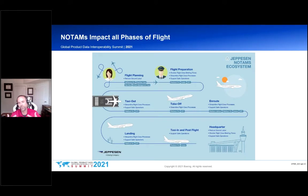So now I've sort of told you what a NOTAM is. I've told you how many we have. Next, I'm going to talk about where they're used. And this gets important from the case of interoperability. NOTAMs start out in flight planning, and I've listed some of the Boeing Jeppesen products here. You may not be aware of what these products are. I'm not going to focus on them. I'm just listing them here because they're in the slide I grabbed from another deck.